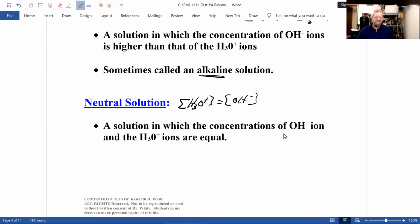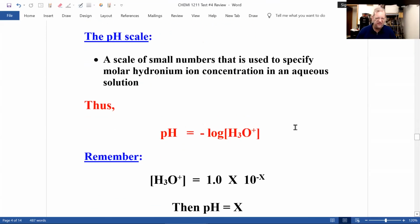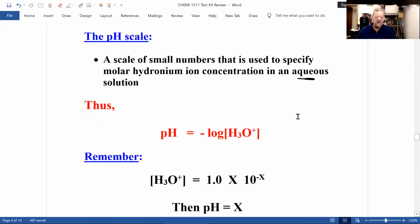Now, this is pretty awkward, looking at numbers to see which is greater and all that. And somebody came up with the pH concept. The pH concept is a scale of small numbers used to specify the molar hydronium ion concentration. And the important thing is this is for aqueous solutions, meaning water. By definition, the pH is equal to minus the log of the hydronium ion concentration.